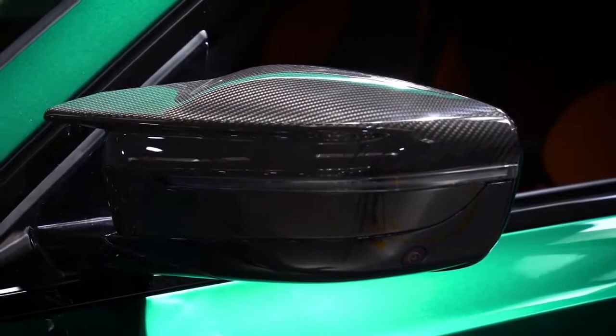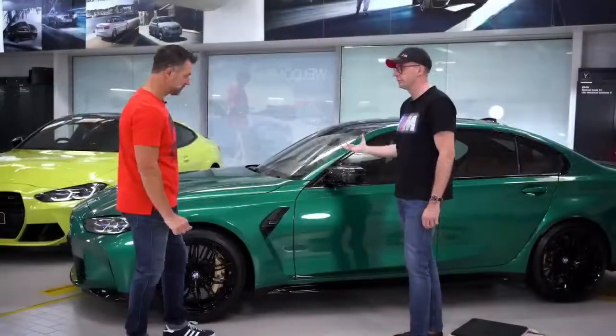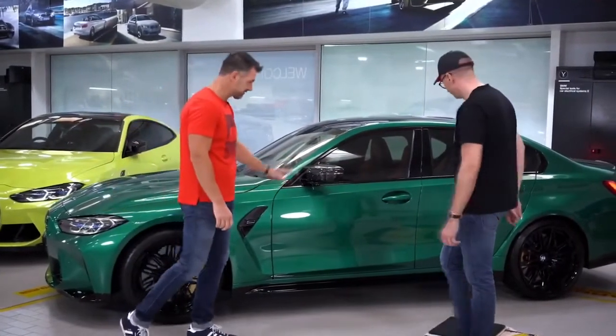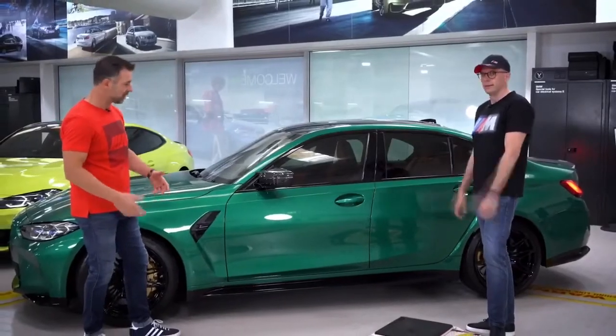Love these mirror caps. Aren't they fantastic? One of my favourites. Aerodynamic, but don't they also make a statement on their own? They really do, a statement apart from the whole exterior package. And as you can see, we go into that sort of dark theme with the black side skirts now. Yes, that's right. I think they look like a race car. Looks like the floor of a Formula 1 car, doesn't it? Like a race car, and it brings out the dimension of the car.